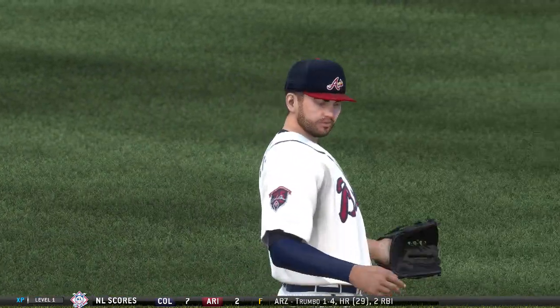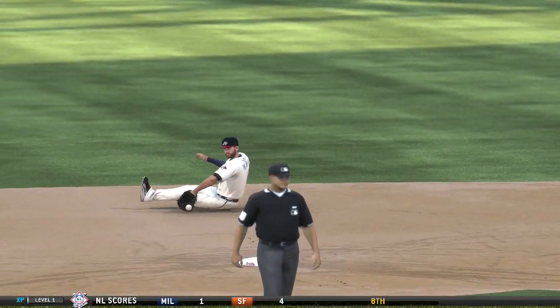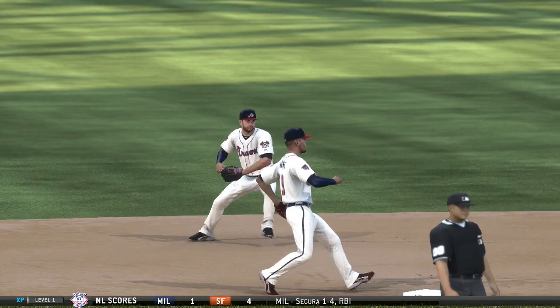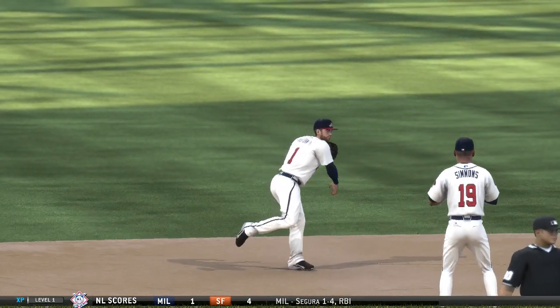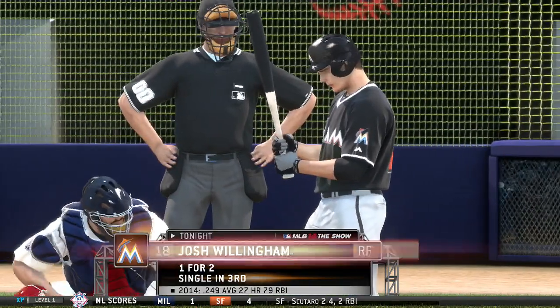Boy, it's so nice to have a second baseman that can cover some ground. This ball looked like it might get through up the middle. But look at him make the sliding stop, and that's going to take him right into a good throwing position. And he's able to get enough on that throw to get the out at first.